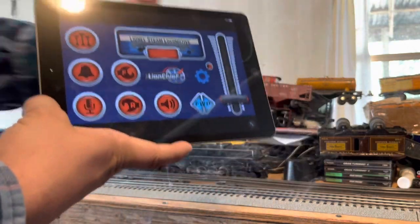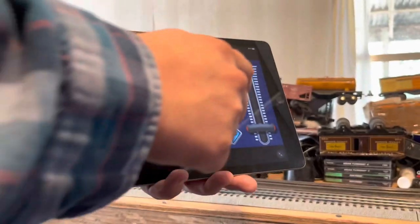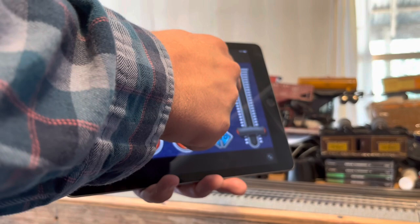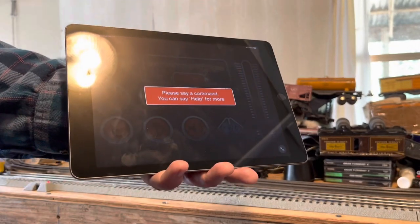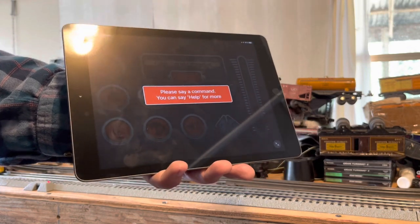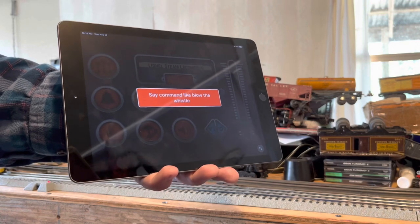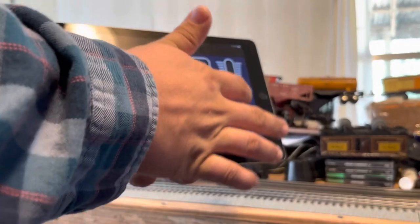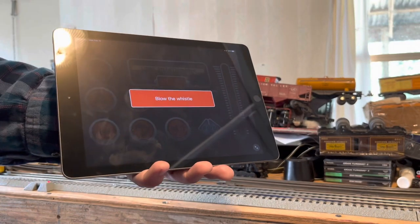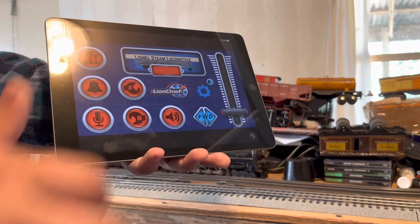But as I said before, this is equipped with Lionel's voice control. You can do so by tapping this. Say a command like, blow the whistle. You can say a command by pressing this. Blow the whistle. Pretty neat.